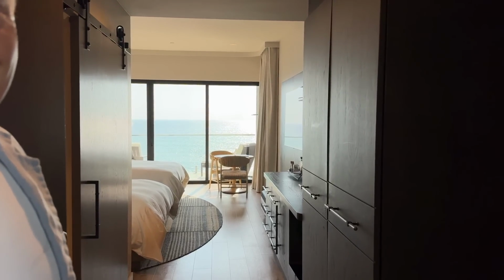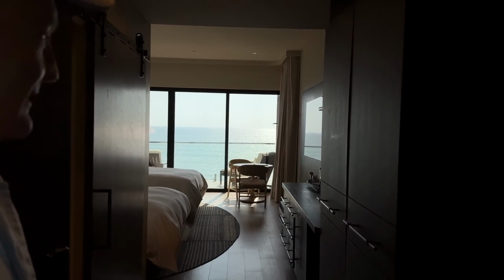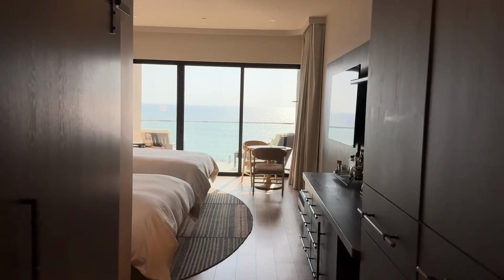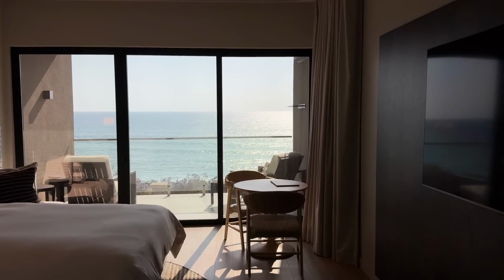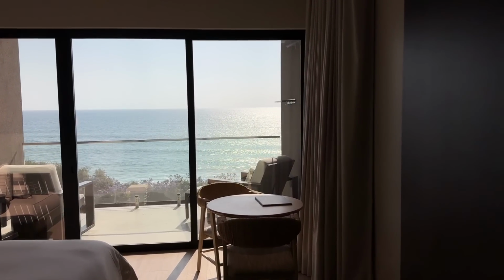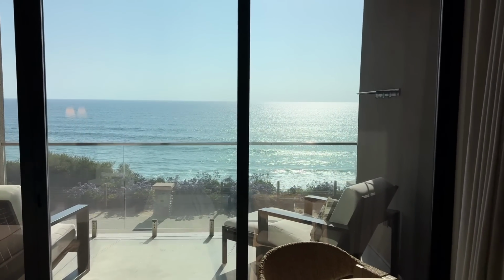Wow. Oh, wow. All you see is water. That's my fave. Come on in. That's pretty amazing. That's pretty cool. And a balcony. Oh, it reminds me of the other Alila, except instead of grapevines, you have water.